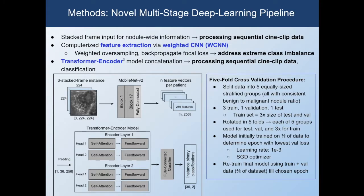To overcome these challenges, we incorporated multiple techniques and developed a novel multi-stage deep learning neural network, the weighted CNN and Transformer-Encoder model. Overall, for this novel architecture, we employed a weighted MobileNet v2 CNN for frame-wise feature extraction, and fed features into a Transformer-Encoder model for patient-wide cineclip processing with self-attention. In the next few slides, I will break down the features of the deep learning algorithm.